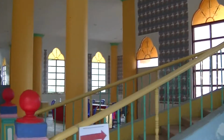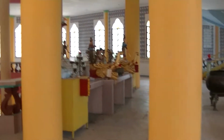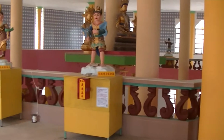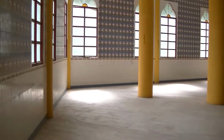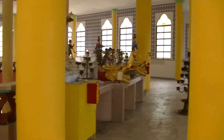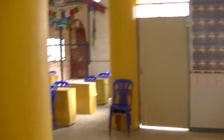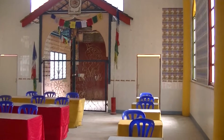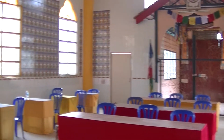Okay, a lot of tables, and I think it's the same for all the other levels. Let's cover this first level a bit more than the rest of the levels. There's something there, not sure what it is. It's locked. No entry, the sign says.